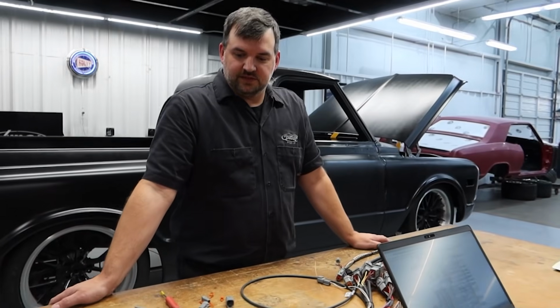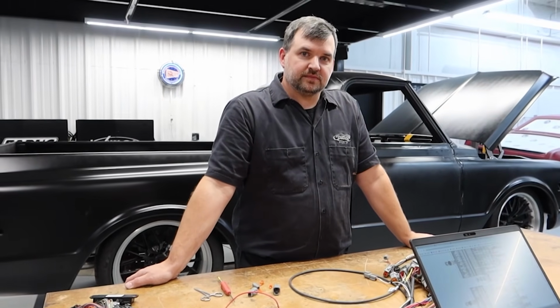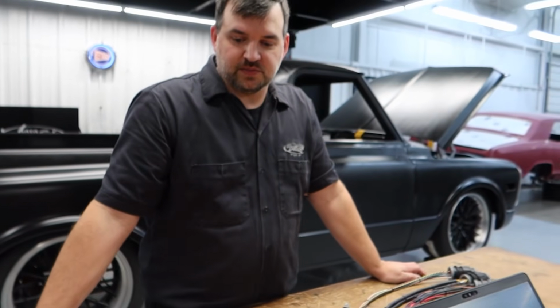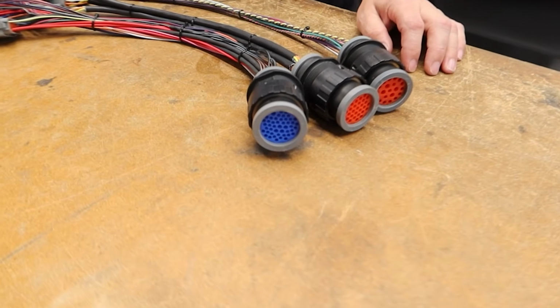So last time we checked in, you were doing all of the harness work on the C10. Now you're working on a different harness. So what's this one for? This is for Chris's '66 Mustang. It's about out of paint. We're getting it ready to go ahead and start doing assembly on it.